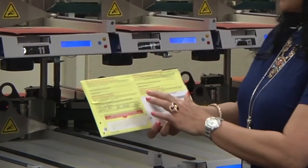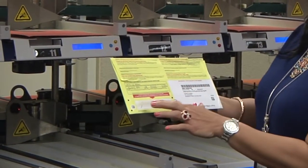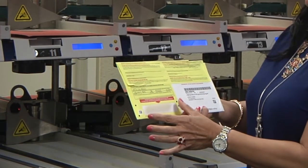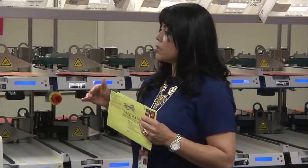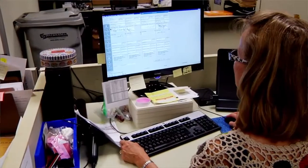The machine is scanning the barcode that is on the envelope, which identifies the voter's precinct number. It's a four-digit number, and it captures the signature block that is on the envelope. We need that signature to compare it to the signature the voter has on file. And what happens if the signature is wrong or they forget to sign the envelope?